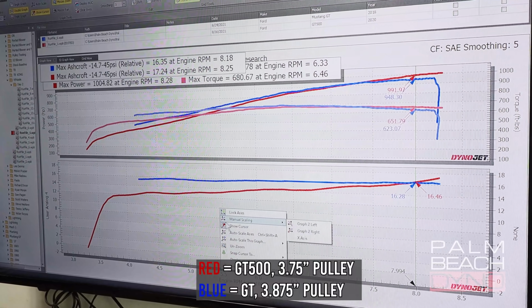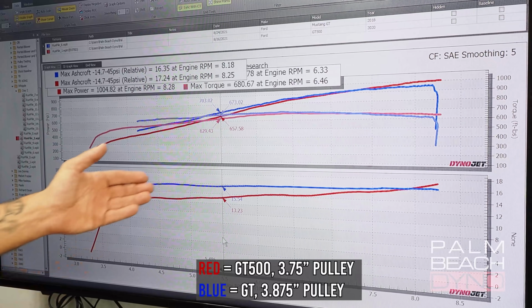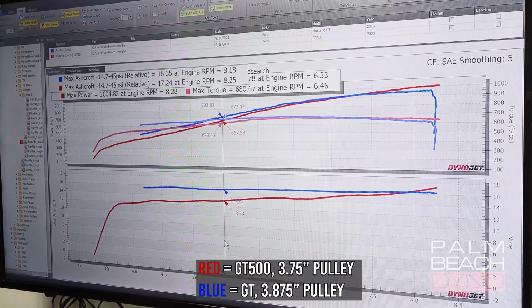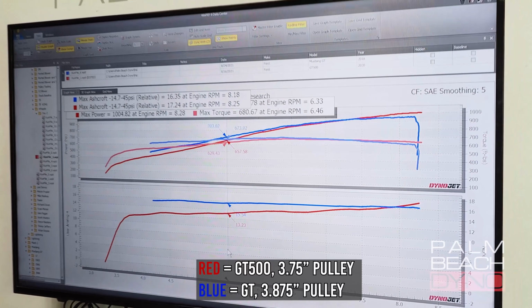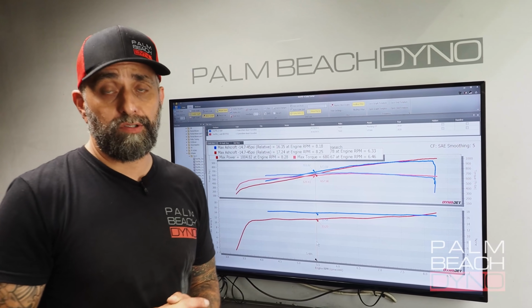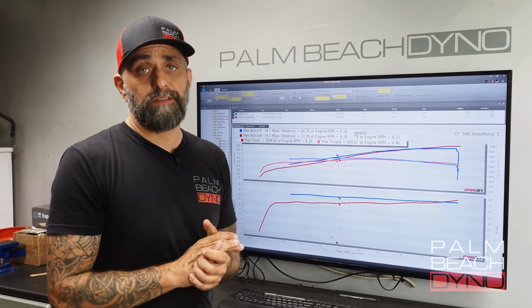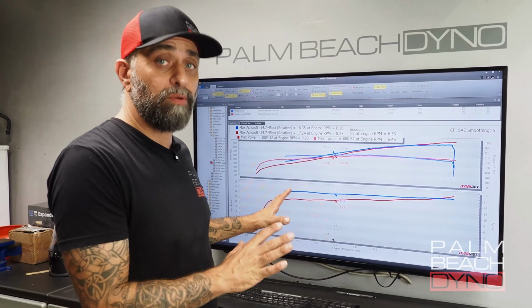See here, you can see he was making 15.5 pounds at 5,500, I'm making 13.5 pounds. Now, there's multiple things going on here. One of them might be related to porting the Supercharger, which mine is ported and Austin's is not. Some people ask that on the GT500, and this is how it's going to act.